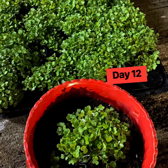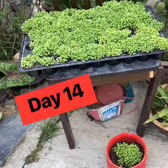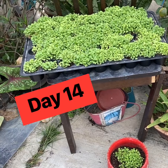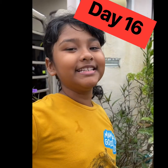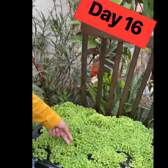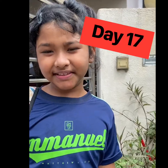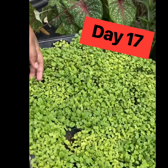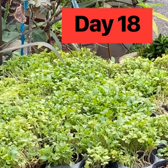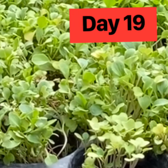Day 12. Day 13. Day 14. Day 15. Day 16. Today I can see that the leaves have grown. Day 17. Day 18. Day 19.